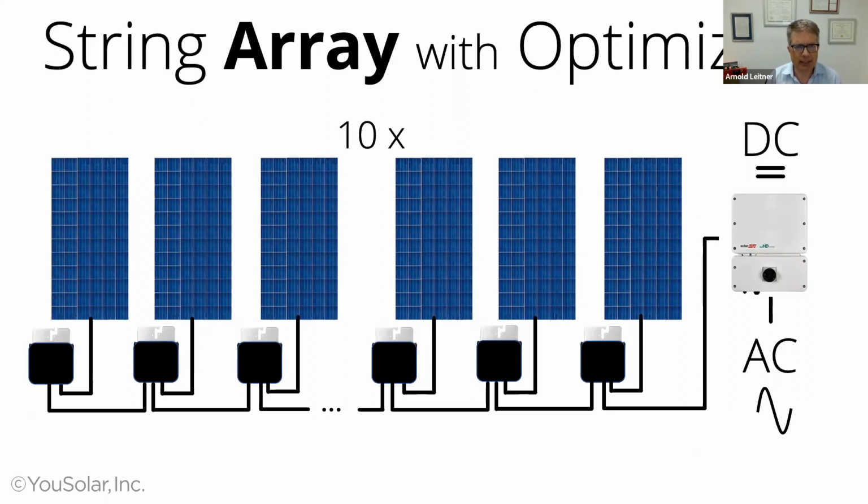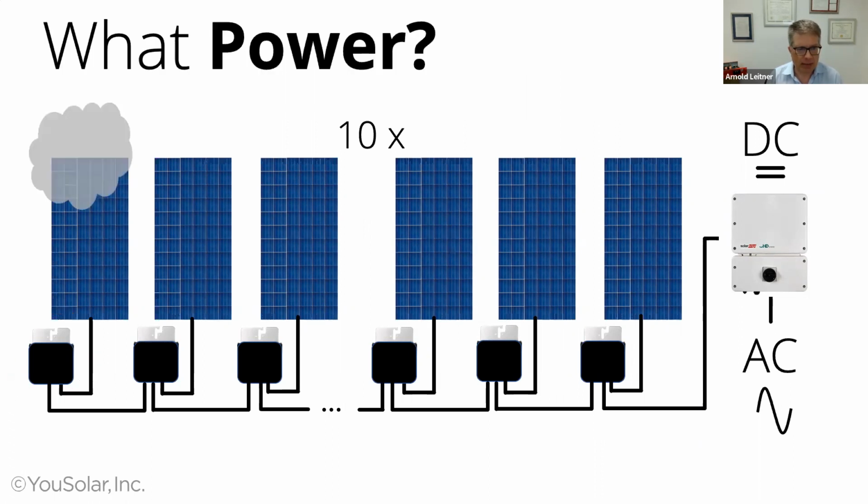So let's just go back here and say we have the string array. We added these optimizers. The way I want you to think about it, and it's kind of hard visually because of the wires going up and down, right and left, is to think of those black optimizers as the panels now, and that there is one horizontal line combining them in series. So they're not in parallel. It's a wire going in and out, just like the very original drawing I showed you of the string array. And so they still have the same problem, right? If one of the panels is shaded, here's the optimizer, then what's the power? Because we still have to run the common current through the system.